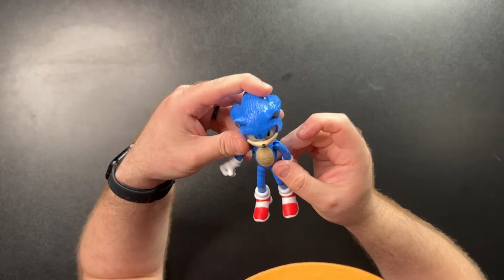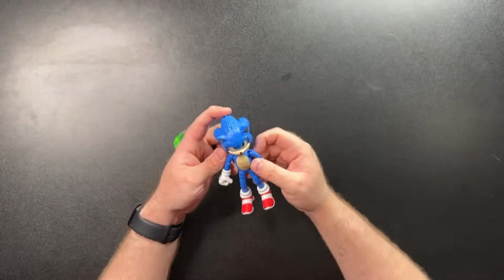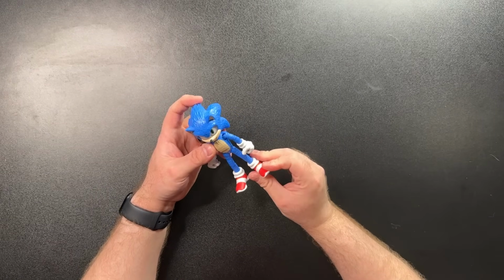Like, there's something been on this guy, because this arm looks fine, but this one looks messed up. So yeah, I'm just going to give this one to my niece. I'm going to let her play with this and have fun with it. I can't do anything with it.